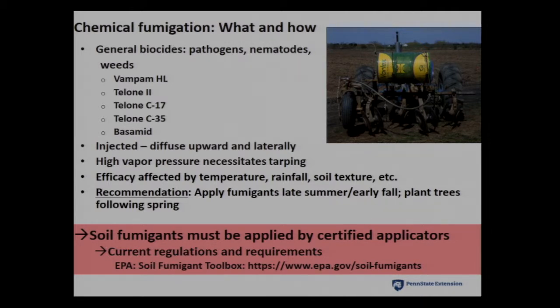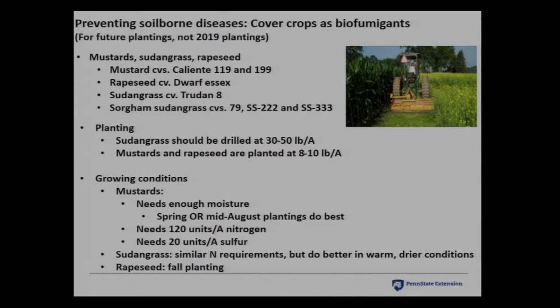You'll be tarping the soil to gas it out. You then remove the tarp to allow it to volatilize, and then you have to wait a period of time before you can plant your trees. Because remember, it's a general biocide, and you don't want to gas out your trees if you plant them too soon. Another way of fumigation is biofumigation through a cover crop.